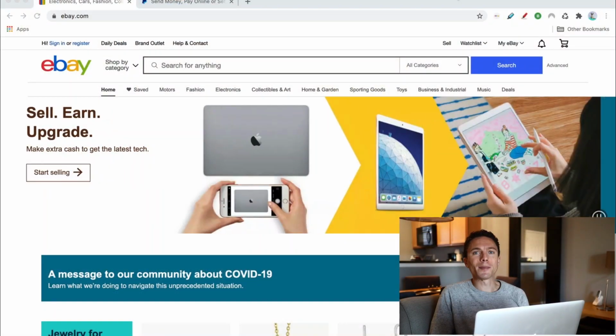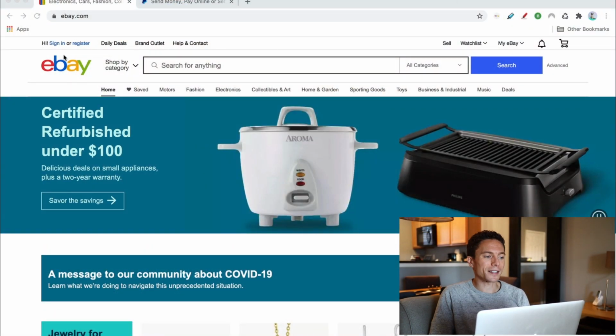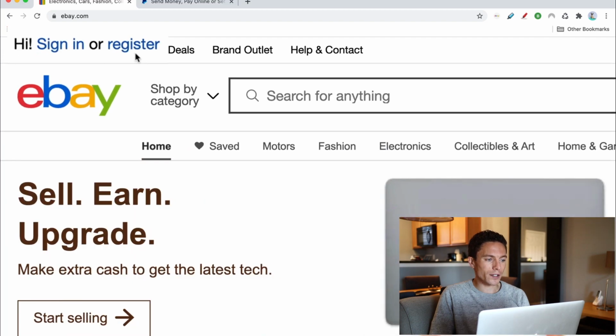So the first thing that you're going to need to start selling on eBay is an eBay account. Duh. So just come over to ebay.com and click on the top left where it says register. And the cool thing about this is that eBay is free, so you don't have to pay for anything here.